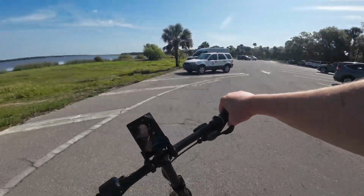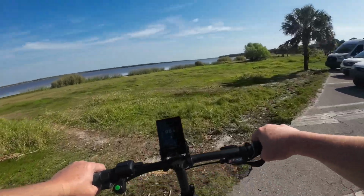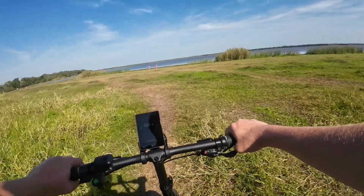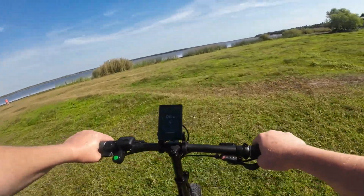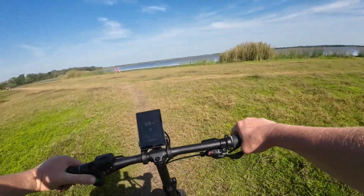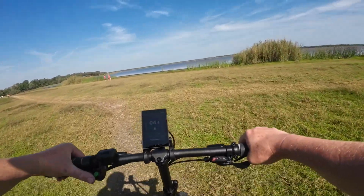Well, I didn't see a sign that said that we couldn't take a bike out here, so we're just going to ride out here a little closer. Follow this little trail. Get a little closer to the water. See what we can see.